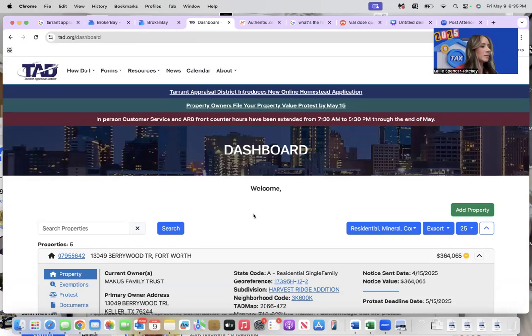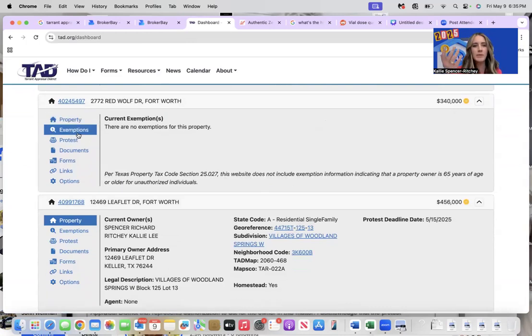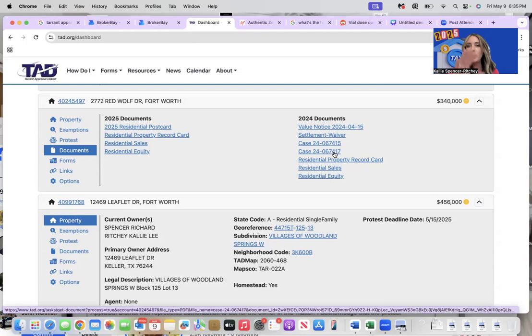All right, let's go back to this Red Wolf property that gave us some problems earlier. Go to my exemptions. We can see we have no exemptions. Go to my protest. Again, you can hit your documents. You can show all your documents there if you need them. That settlement waiver that I was telling you about, that I showed you last year when I went to the hearing and brought it down. I think it was like $40-something thousand, if I'm not mistaken. I can't remember all too well.